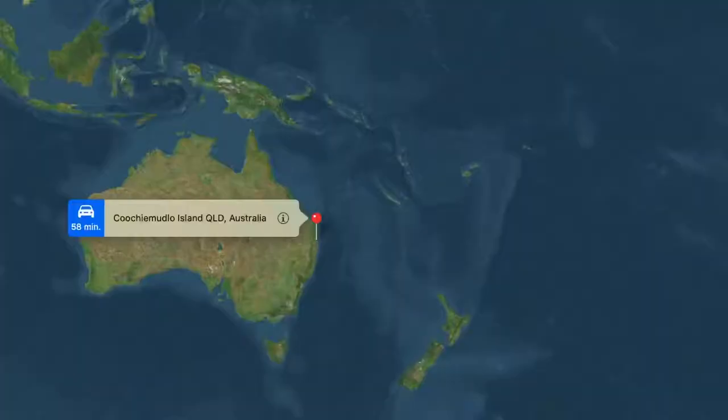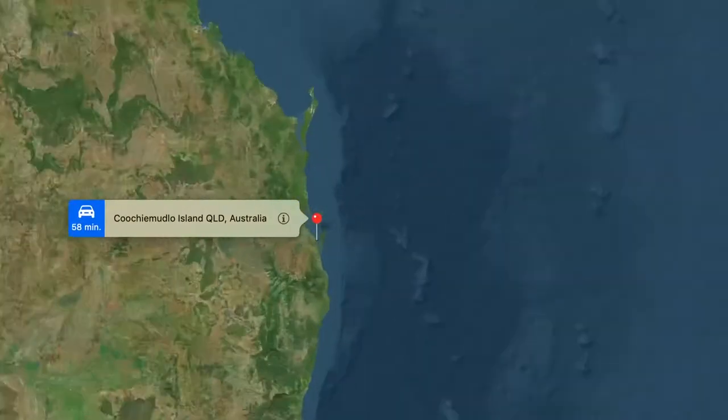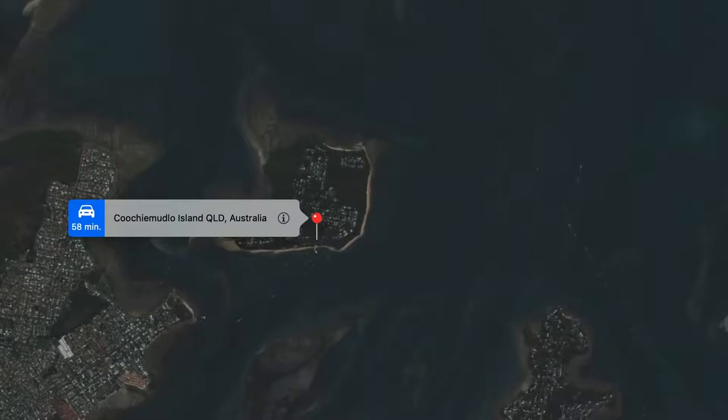So, last minute sort of decision yesterday, we decided we want to get out of the house and go and do something. So we've decided to come across to Coochiemudlo Island. For those that don't know where that is on this map that you're seeing right now, it's just off the coast of Victoria Point. It's about a 10 minute boat ride.